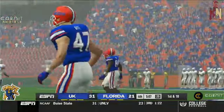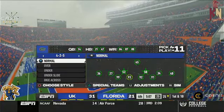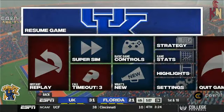Everyone's all lined up and ready for the kickoff. Sends it sailing downfield. This one's going to be down in the end zone for a touchback.